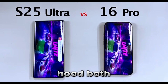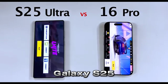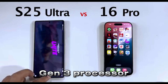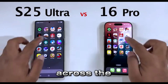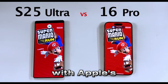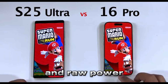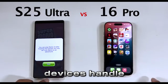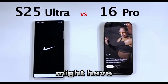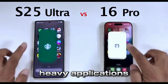Under the hood, both phones pack a punch. The Samsung Galaxy S25 Ultra features the latest Snapdragon 8 Gen 3 processor, delivering top-tier performance across the board. Meanwhile, the iPhone 16 Pro comes with Apple's A17 Pro chip, which is renowned for its efficiency and raw power. While both devices handle multitasking, gaming, and heavy apps with ease, the iPhone might have a slight edge in raw performance, especially with gaming or resource-heavy applications.